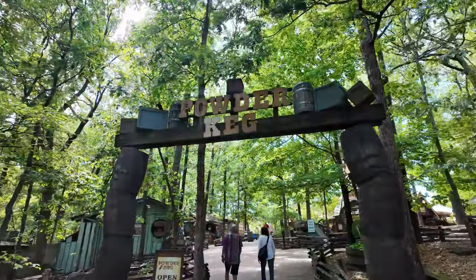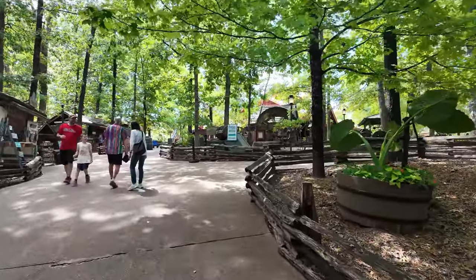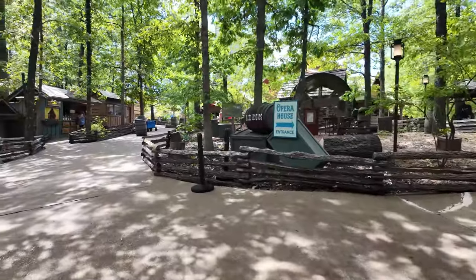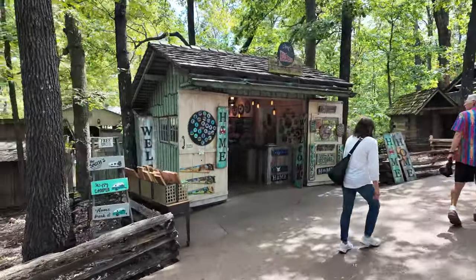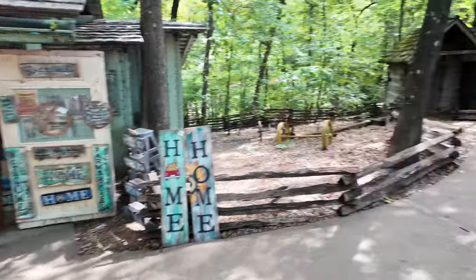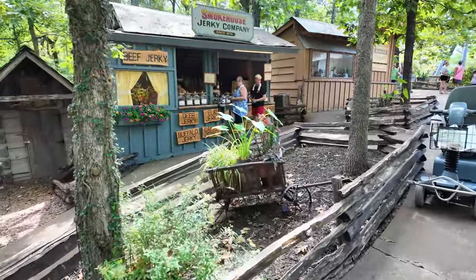All right, guys, here it is, the entrance to Powder Keg. And, of course, just like everything else, it's super themed. There's lots of different places to check out on the way up here. There's also some restrooms back here, and some more shops. There's a sign shop over here. This one looks like painted signs. And over here we've got some jerky. Yep, Smokehouse Jerky Company over here.